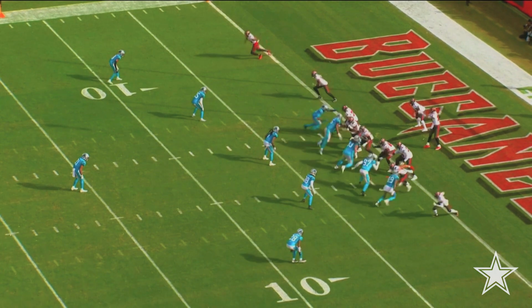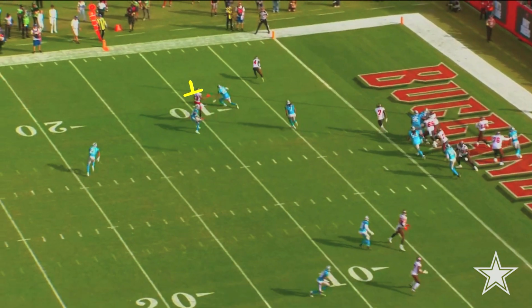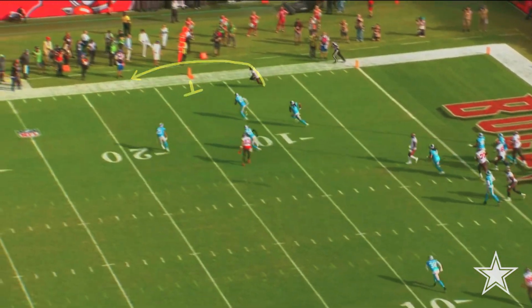Instead of running the ball, this is their form of running. So there it is. Boom. There goes the pick route right there we just talked about, okay? Coming out the chute on the flat. Now he's going to turn up the sideline and get some easy yardage.